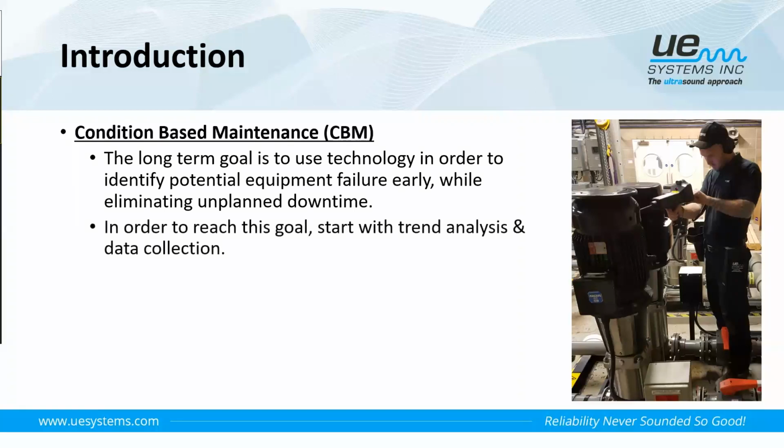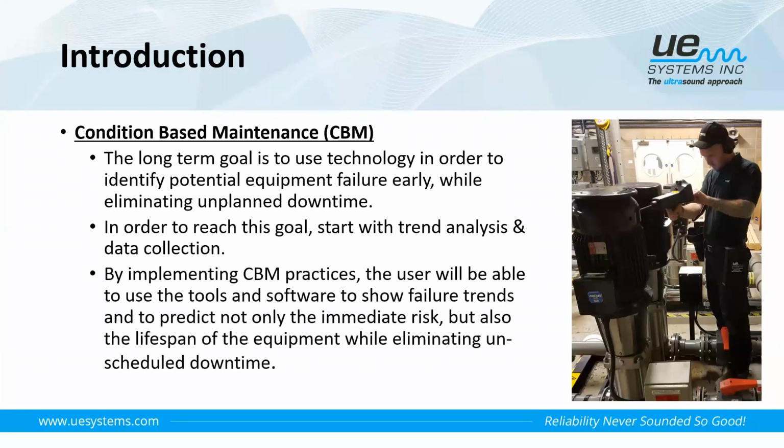So in order to reach these goals, we need to start with some form of trend analysis and data collection. The more data we can collect, the more we can analyze, and the more we can have a better idea of how things are occurring on our site. By implementing our CBM practices, our condition-based maintenance practices, it will help the user with the tools and the software to identify or predict immediate risks on their site, but also improve the lifespan of their equipment and hopefully remove or eliminate unscheduled downtime, keeping that availability for our assets there when it's needed.